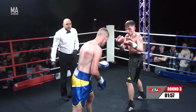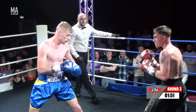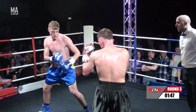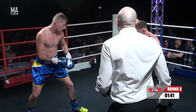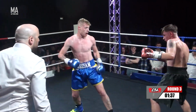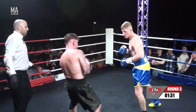McDowell. Well, third and final round here, and it's one of those fights that's been missing the basics and had elements of good explosive combinations, but I just think both fighters a little bit calmer on another day would fight a lot better than what we're seeing so far here. Nice and light on his feet, McDowell. Oh, he's been caught there.